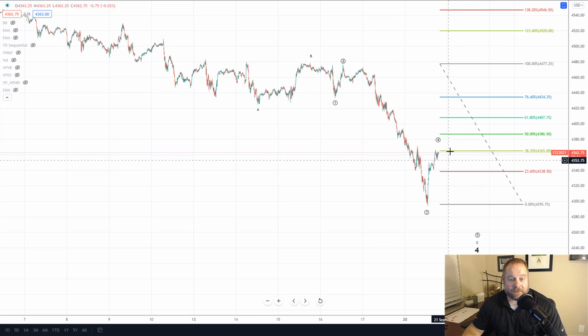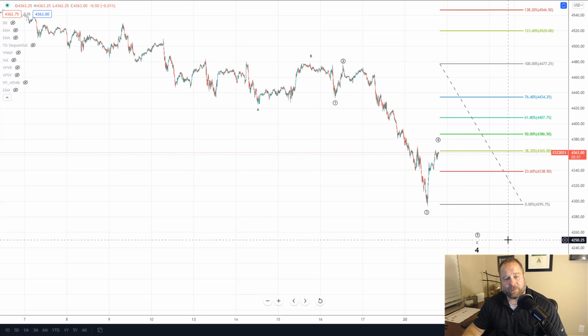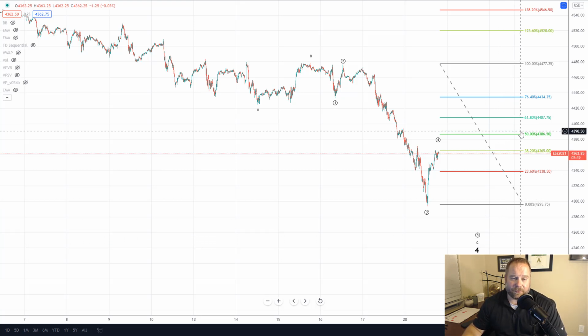Okay. Now, if this fib doesn't hold, we're looking at 2 options moving up. The first option is a larger B wave bounce that would target the 4485 to 4490 ES region. So that's on the futures chart. And then we would look for that C wave down into this same region here, this 4270 region, to complete wave 4. Remember, we just completed wave 3 of 3 up at 4550. Now we are trying to complete wave 4 of 3, down here towards 4270. And then we will start the move up in wave 5 of 3.